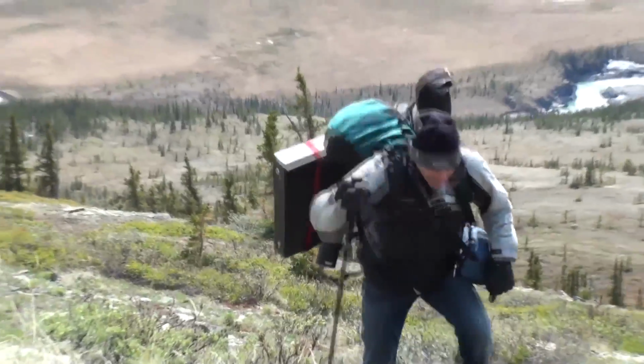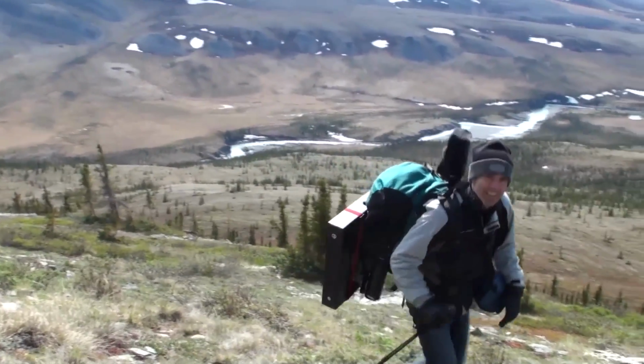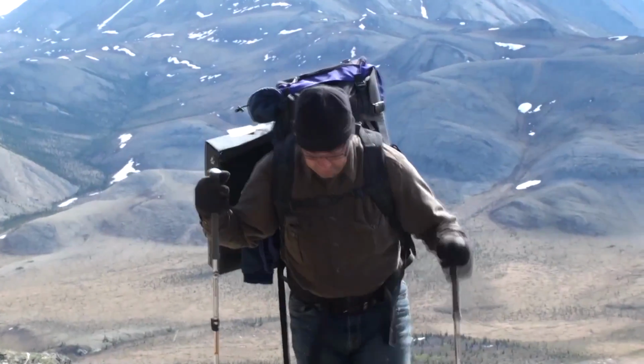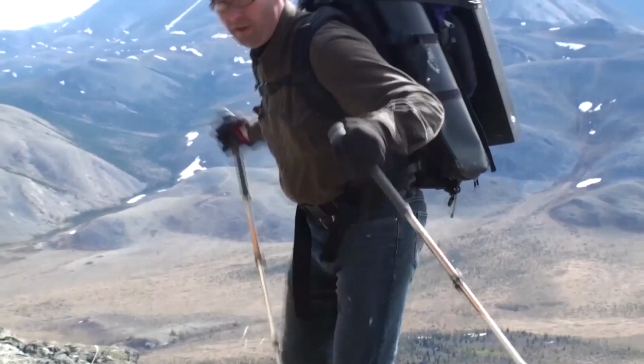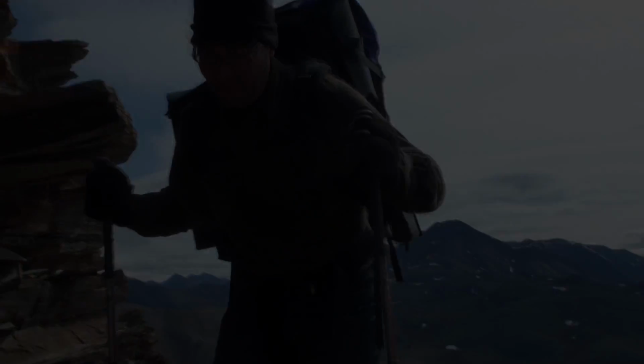Finally, nearing the summit, the view is spectacular. What do you think? It's something. It is. Yeah. There's no way I would have been able to do that all at once. No, when we stopped up there before? Yeah. I'm home.